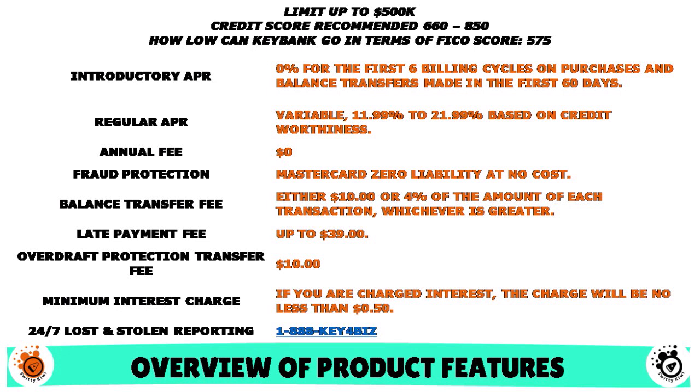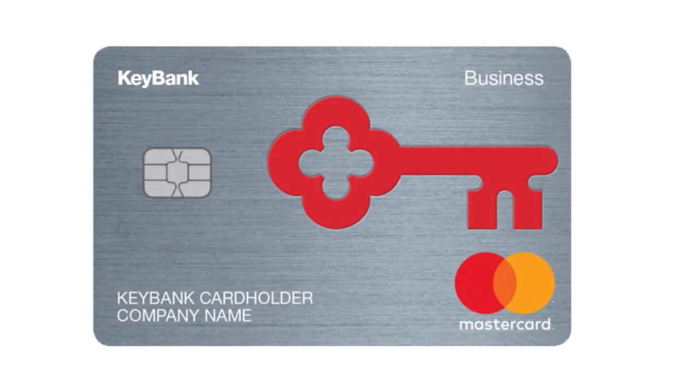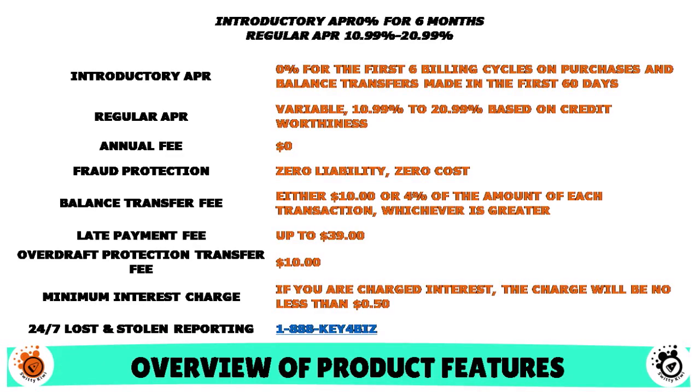That's fantastic. The second card that I want to acquaint you with is the KeyBank Business Card. With this card, you can manage and track your expenses with a regular APR. You can use it for overdraft protection, no rewards, no annual fee, zero liability protection, detailed, easy-to-read statements, and all the benefits of MasterCard. You have an intro APR of 0% for 6 months, and the regular APR ranges from 10.99% to 20.99%.